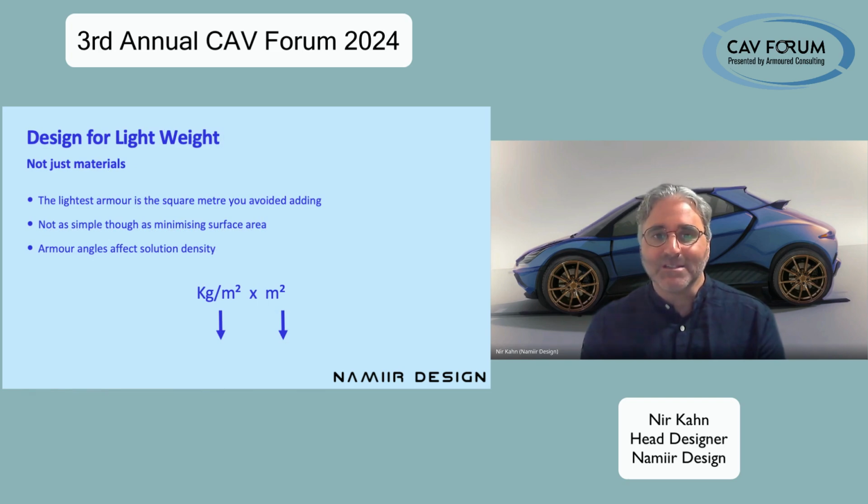I'm often asked, what's the lightest armor? Is it Kevlar? Is it a ceramic composite? Is it some new metal? Is it some new composite material which hasn't yet been invented? Well, the lightest armor is the square meter that you can avoid putting onto the vehicle. If you can design that vehicle and design that armor system so that there is less surface area, then yes, you have saved weight and you've saved cost and you've done it together.